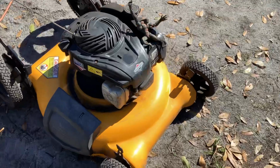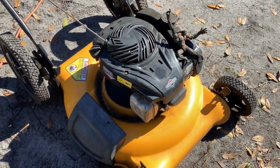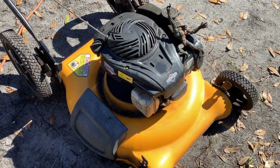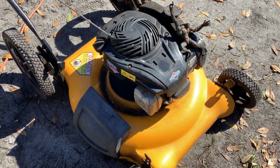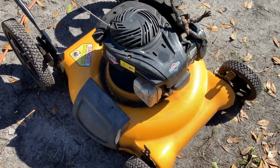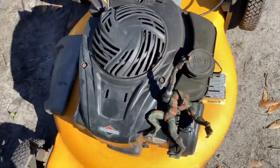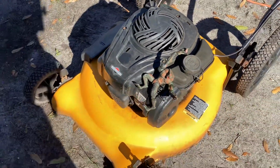This showed up. The scrapper that delivers actually brought this to me. He sold me another 10 by 10 canopy, and I took in this Poulan Pro, I believe is what this is. Yeah, Poulan Pro. We've got to go through this and see what the story is.